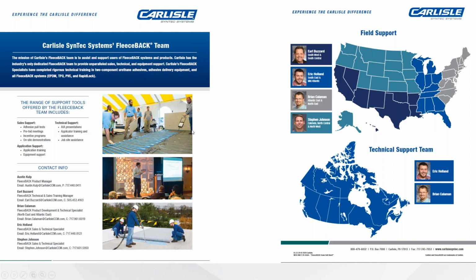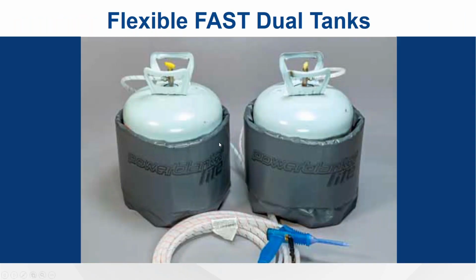I think that's really it for this particular slide. So like I said, just go to carlislesyntec.com, type in FleeceBACK Team, and you can find this sheet that you see right here.